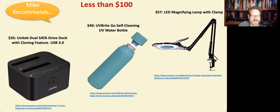A lot of companies make these. So this brand is one that seemed to be pretty well reviewed, but it's by no means the only brand you could use. They range in price from, say, $30 to $100. And I did a little research, and it seems like a lot of the brands that you might be looking for in this space are out of stock. So I think if the UV Bright Go goes out of stock, a competitor would do pretty much as well. They all seem to use the same technology. So I wouldn't worry or get too hung up on what brand you buy. So that's $40 for the self-cleaning UV water bottle.